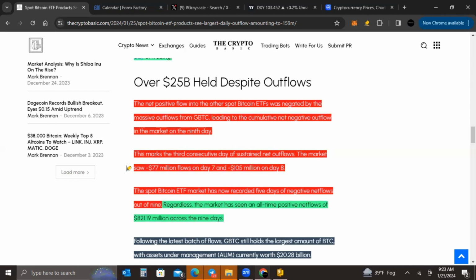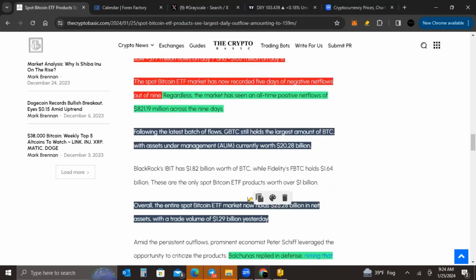This marks the 3rd consecutive day of sustained net outflows. The market saw 77 million in outflows on day 7 and 105 million on day 8. The spot Bitcoin ETF market has now recorded 5 days of negative flows out of 9. So more days than not, it's been negative flow. I mean, more going out than coming in. Regardless, the market has seen all-time positive net flows of 821 million across the 9 days.